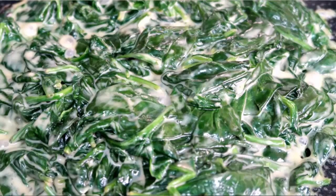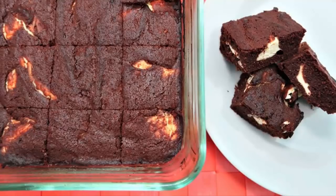Or of course there's creamed spinach. It's really easy to have creamed spinach on keto. You just cook up some spinach and add some mascarpone or cream, and you've got a beautiful green dish to serve on the side. And for dessert, why not make chocolate cheesecake brownies?